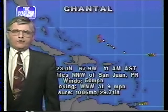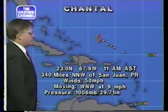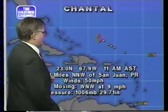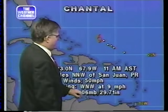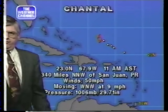Lots to talk about. If the heat wave weren't enough, we have a tropical storm to deal with. Let's take you to Chantal, which is strengthening a little bit out in the Atlantic. And here's the 11 a.m. advisory issued by the National Hurricane Center, which centers Chantal at 23 north, 67.9 west. That's about 340 miles north-northwest of San Juan, Puerto Rico. Winds are now up to 50 miles per hour, and the forward speed has increased a little bit to 9 miles per hour. The pressure has come down a bit as well, continuing to move to the west-northwest.